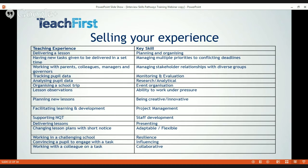Tracking pupil data is monitoring and evaluation. Analysing pupil data is research and analytical skills. Organising a school trip is event organisation. Lesson observations provide an ability to work under pressure. Planning new lessons is being creative, being innovative. Facilitating learning and development is project management. Supporting newly qualified teachers is staff development.